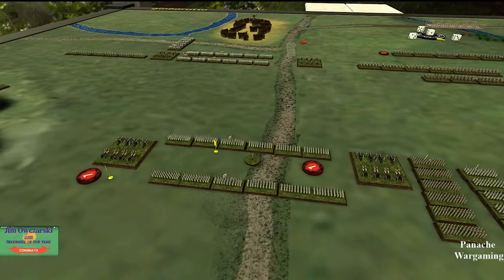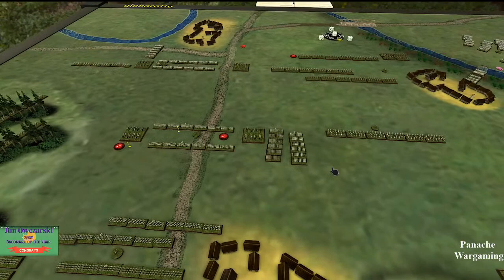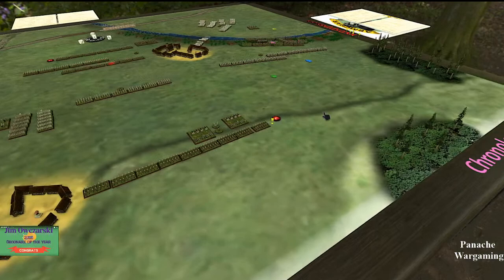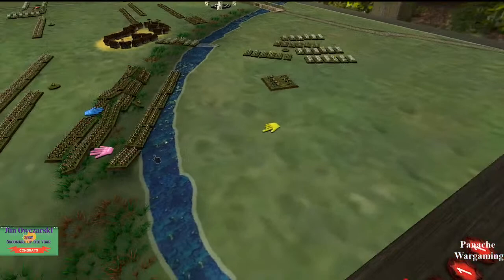All right. So that was all the shooting. We got any more? I don't think so, unless... because cavalry can't shoot. These guys are all hanging around here. So I think it's just this fight. Okay, crazy melee time. So let's have a peek.